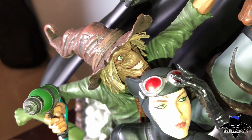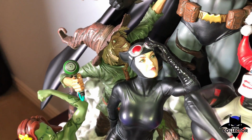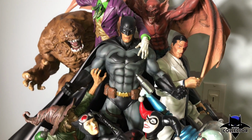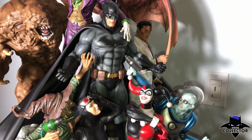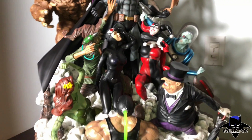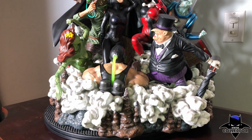Again, that Scarecrow gun I'm not a big fan of. I just think that the guns could have been a little bit different. These kind of look like toys to me. Freeze's gun, I just think it could have had a little bit more sculpt to it. But again, it is taken directly from the art, so I don't fault XM at all, because that's what was drawn. But I do love this Scarecrow. I think it's really well done, and I love that Poison Ivy.